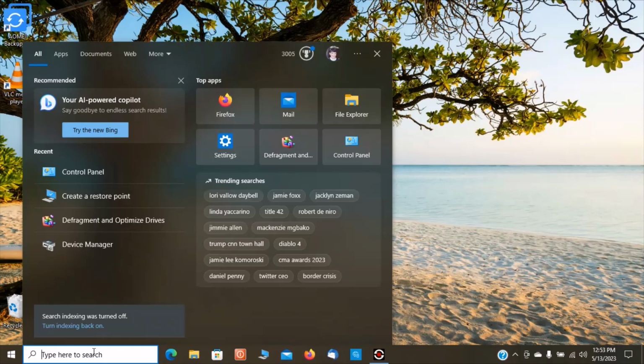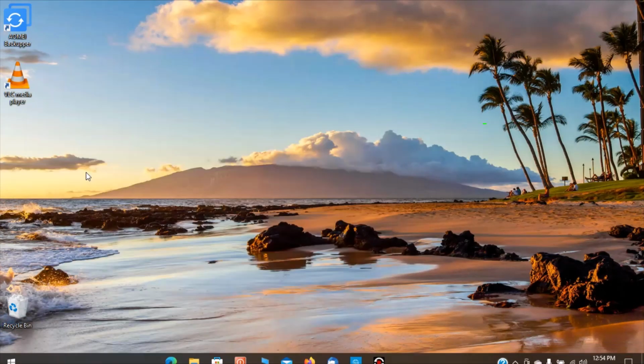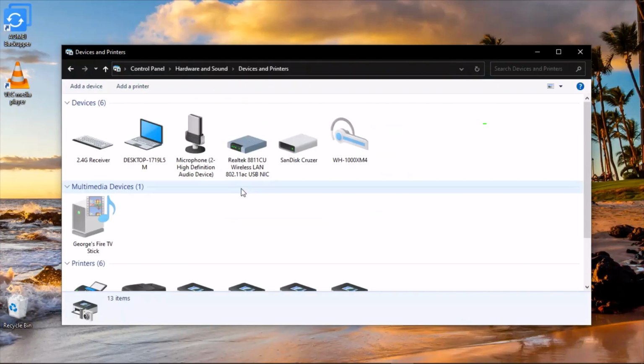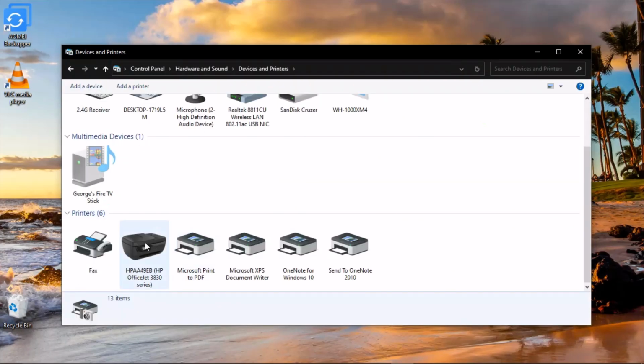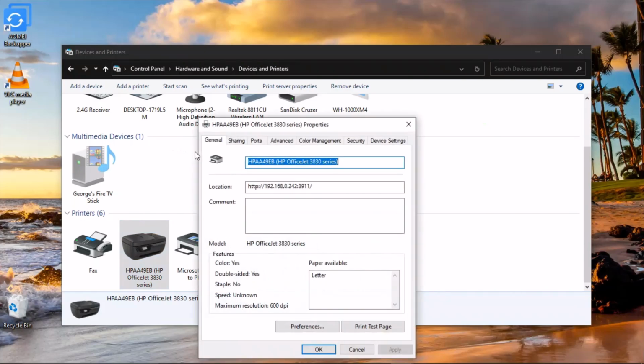All right, so what you want to do is go to your control panel. I actually have been in it recently, but you can just type in your search and type in control panel. It'll come up. And just go into view devices and printers. All right, so here is my OfficeJet. And the trick here is to go ahead and right click on it and go to printer properties.